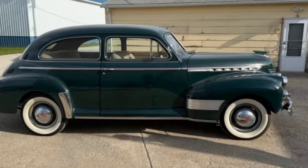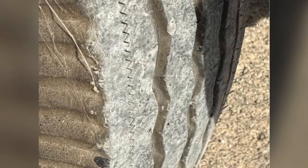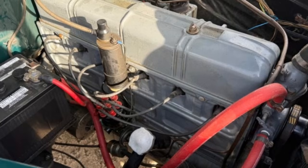These drivetrains were known for their simplicity, durability, and ease of maintenance, making them a cornerstone of Chevrolet's reputation during the mid-20th century. This particular 1941 Chevrolet Special Deluxe also features an upgraded oil pump, according to the seller. While details are limited, such an upgrade is generally intended to improve lubrication and long-term engine reliability, especially in older engines designed before modern oiling standards.